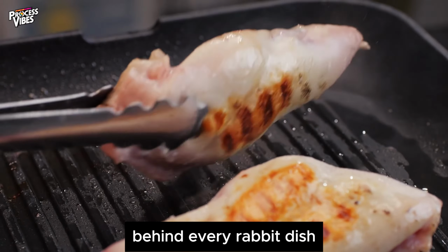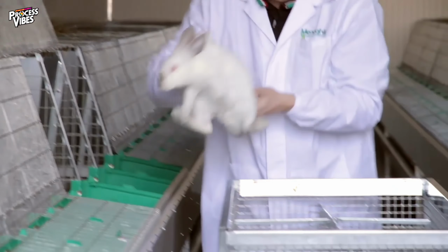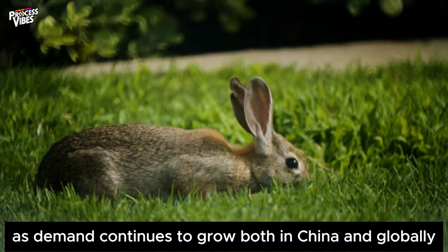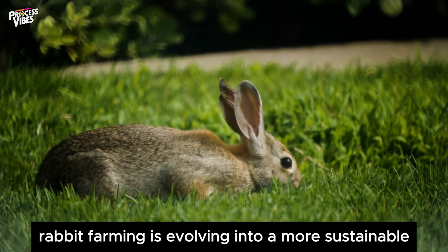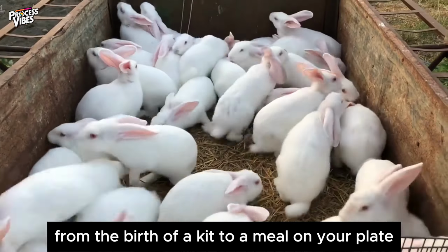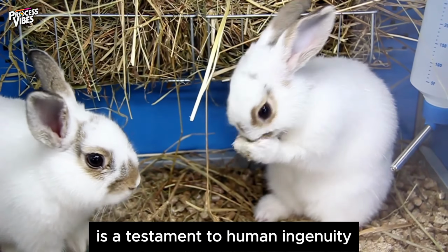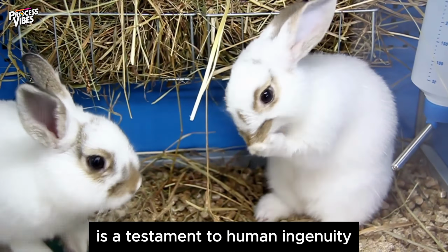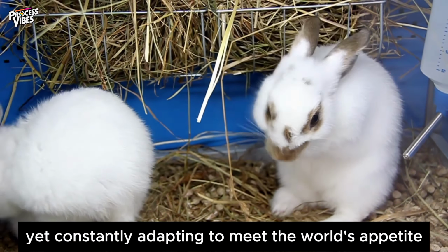Behind every rabbit dish lies an intricate system of science, care, and labor. As demand continues to grow, both in China and globally, rabbit farming is evolving into a more sustainable and technology-driven industry. From the birth of a kit to a meal on your plate, the journey of a rabbit in China is a testament to human ingenuity in food production. It's efficient, complex, and deeply rooted in tradition, yet constantly adapting to meet the world's appetite.